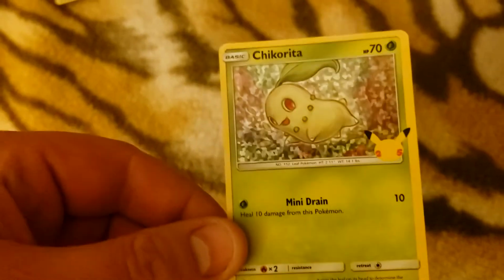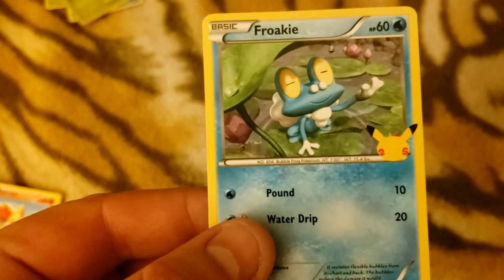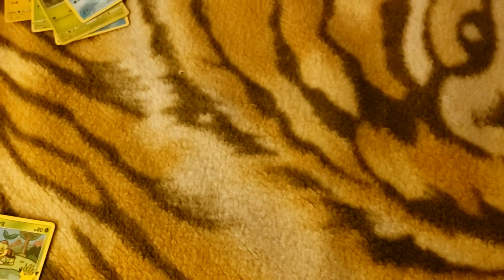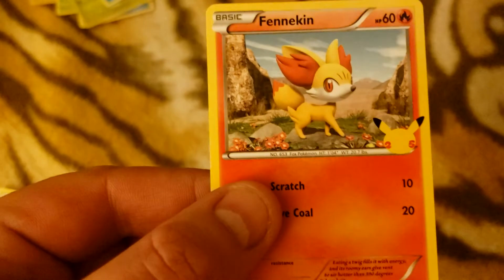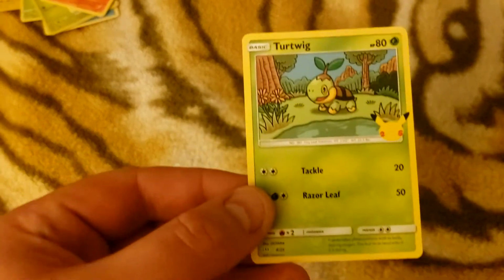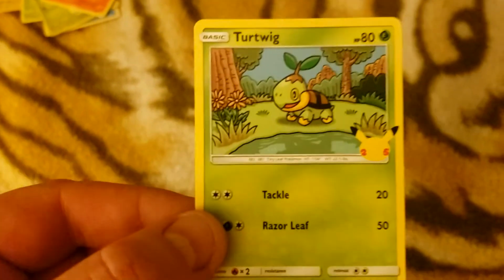And this is pack 2 of 4. Said I would have bought more, but they ran out of cards. So this one is Chikorita. Never heard of that one. Then we got Froakie. I'm guessing Froakie. Never heard of that one. Then we got Fennekin. I think I saw that one when I played the Pokemon game on Switch. And the last one we have is Turtwig. Never heard of that one either. But, so that's pack 2 of 4.